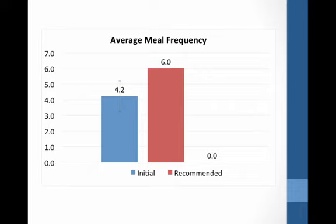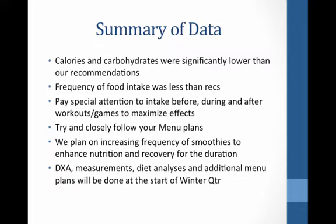This is another point of concern. The average meal frequency, we're recommending at least six times a day. Overall, in your initial analyses, you guys are consuming about 4.2 meals a day. So we definitely want to increase that.